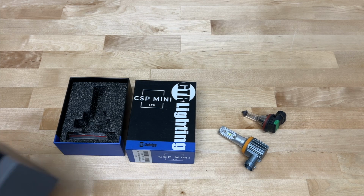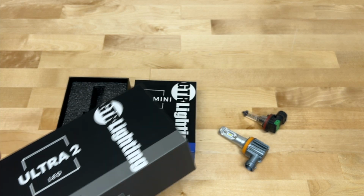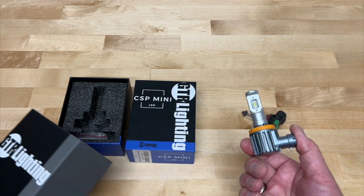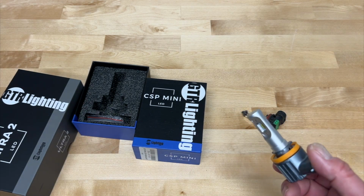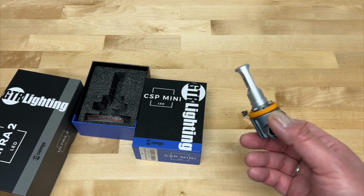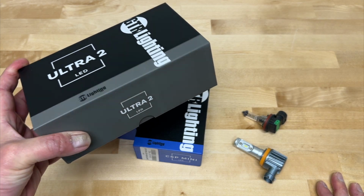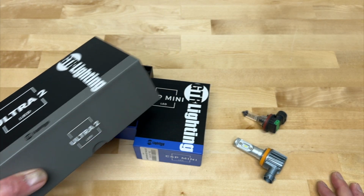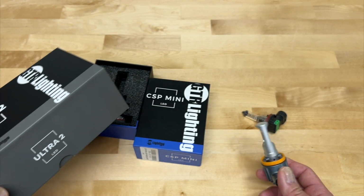But initial thoughts are that these are quite a bit brighter, and definitely brighter than the mini CSPs. These, I would say, are around half to two-thirds the light output of another LED vehicle like a Tesla or a Lexus. They are not as bright as those vehicles, but I would say the Ultra 2s are pretty close in terms of light output. They are definitely much brighter than these, maybe 75 to 100% brighter than the mini CSPs.